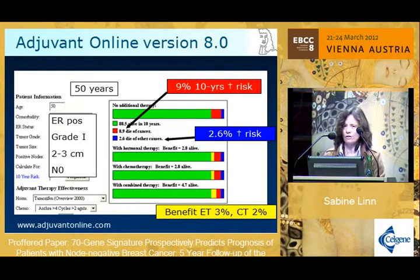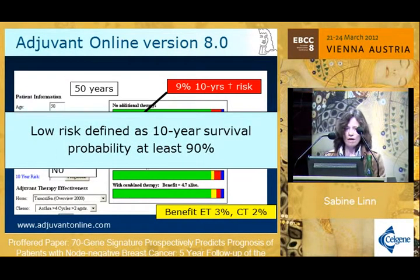To assess risk prediction of the RASTER cohort using currently used prediction tools, we used the Adjuvant Online prediction tool version 8.0. Adjuvant Online is a web-based risk prediction tool that is based on the SEER data and the data from the Oxford overview. It returns 10-year survival estimates based on the standard prognostic factors age, hormone receptor status, histological grade, tumor size, and nodal status. In addition, it estimates the absolute benefit that can be derived from adjuvant hormonal therapy and adjuvant chemotherapy. In this study, we defined low risk as a 10-year survival probability of at least 90%.